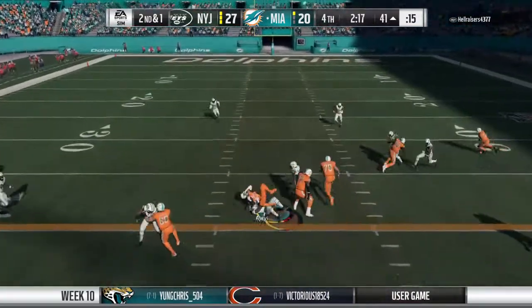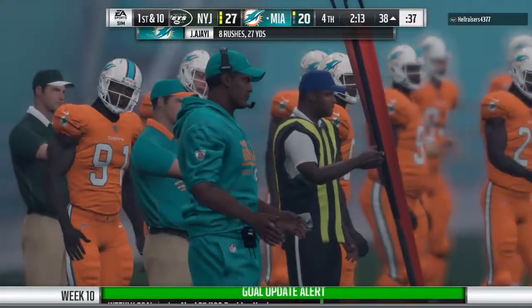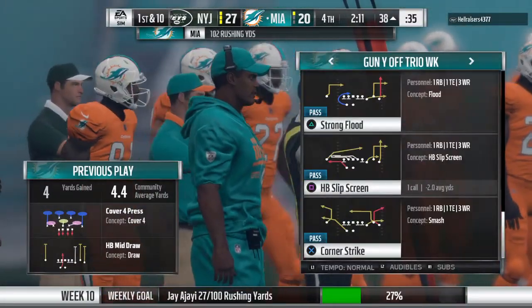They'll run it now out of the gun. And the stop here will come at the 38-yard line. It's a gain of 4 there, and it gives them a new set of downs.